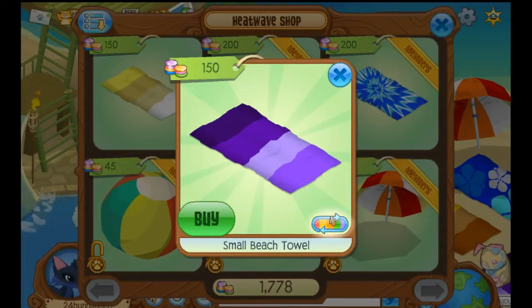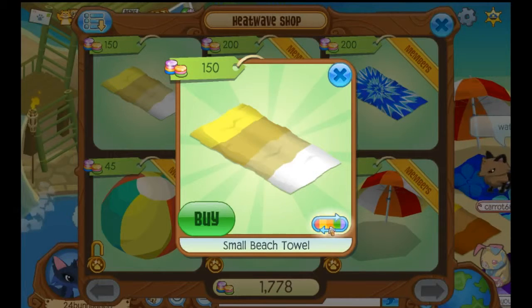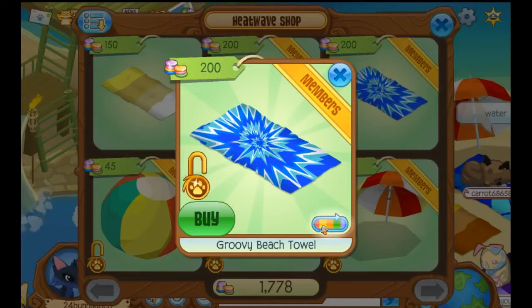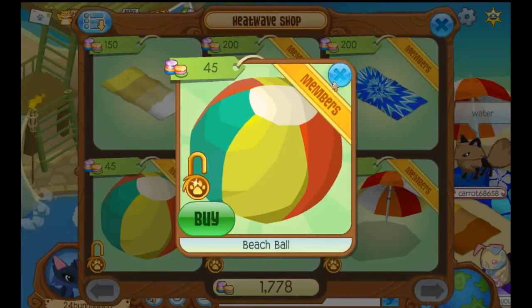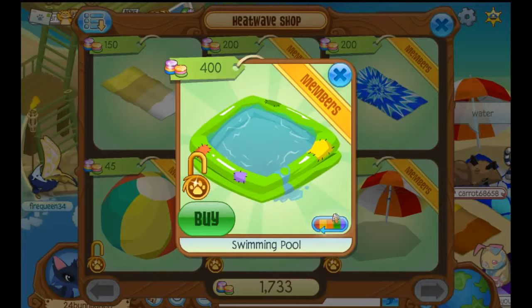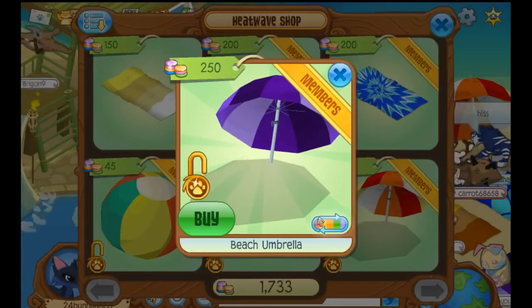Some black, some blue, some purple, some pink, some reddish oranges, some yellowish, and some more yellow. We have a groovy beach towel. It's like an illusion. And then we have some hibiscus beach towels. And then we have a beach ball. Oh, that's really cheap. I'm going to buy that. A swimming pool. And a beach umbrella. I like the blue one.